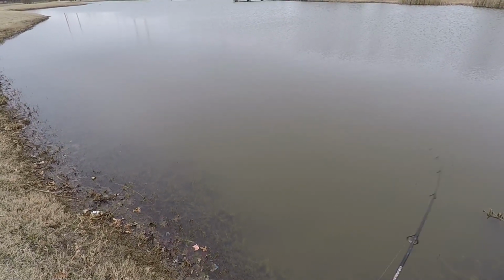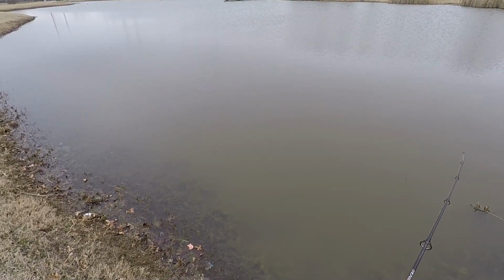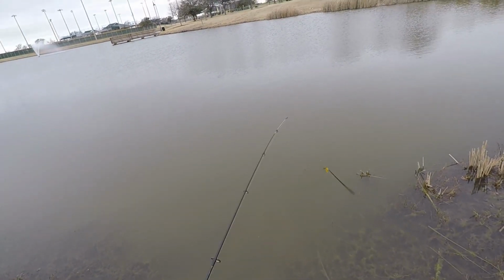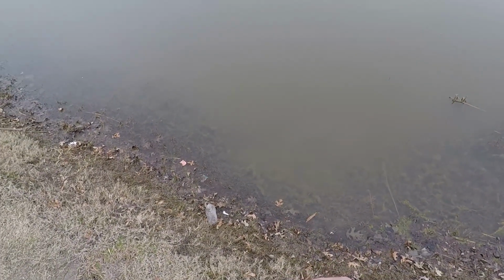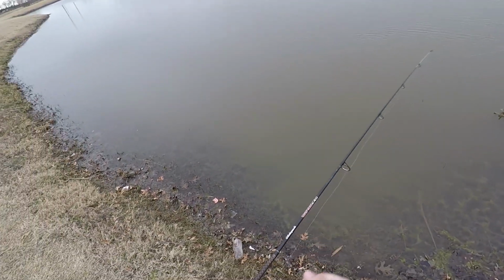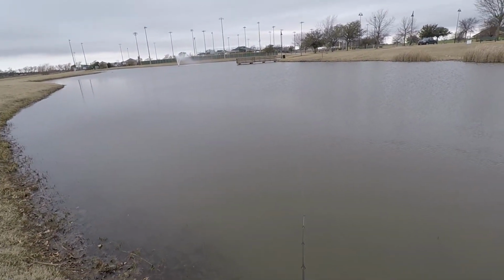The question is, ooh, almost had it. Is he there? Dang it. I lost him, crying out loud. It might have been one of those little warmouths. But anyway, this little creek that's around here, we hadn't had much rain, so I'm gonna have to see what the depth is in it.